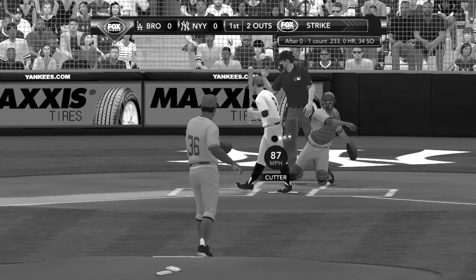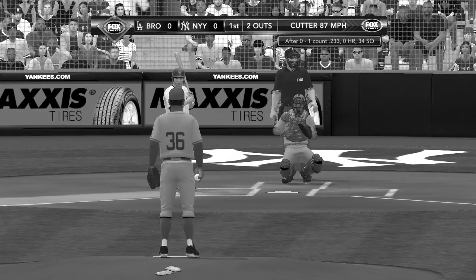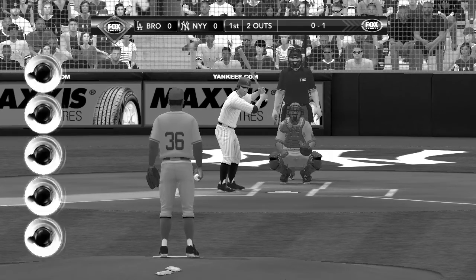Swing and a miss on the cutter. 0-1. Well, you can tell he's seeing the ball really well. Even though he swung and missed, he was right on that pitch. If he gets another one there, watch out.